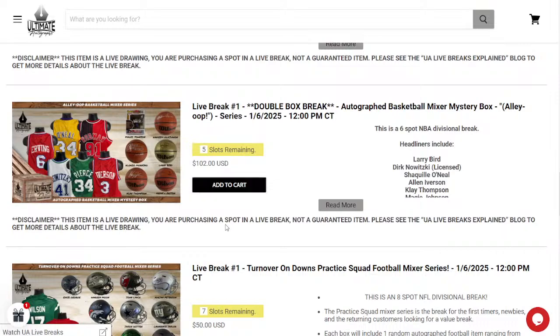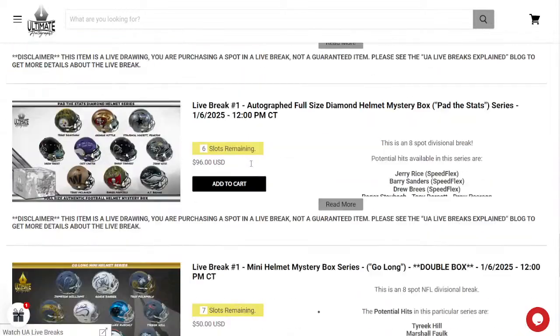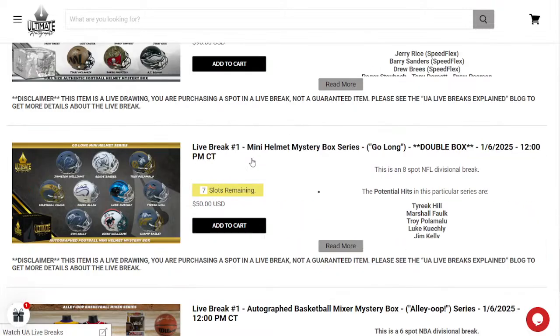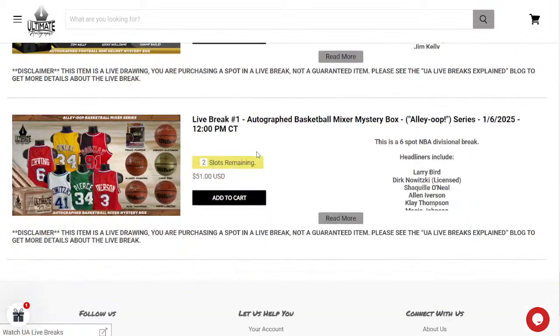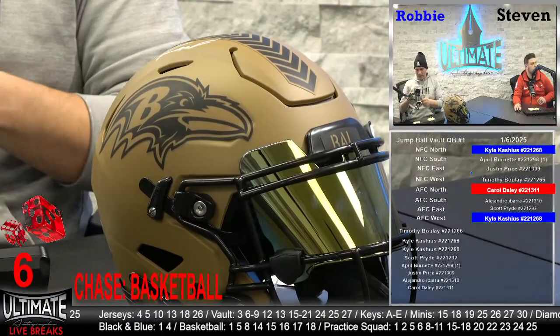We're 5 to go in the double box basketball. That should be a pre-fill. 7 to go in that practice squad single box. 7 to go in those jerseys. 6 to go in those diamond single box. 7 to go in the minis. And we're 2 to go in the basketball single. That should be a pre-fill. All right, folks. So that's what we have for you guys to get to before we jump off.